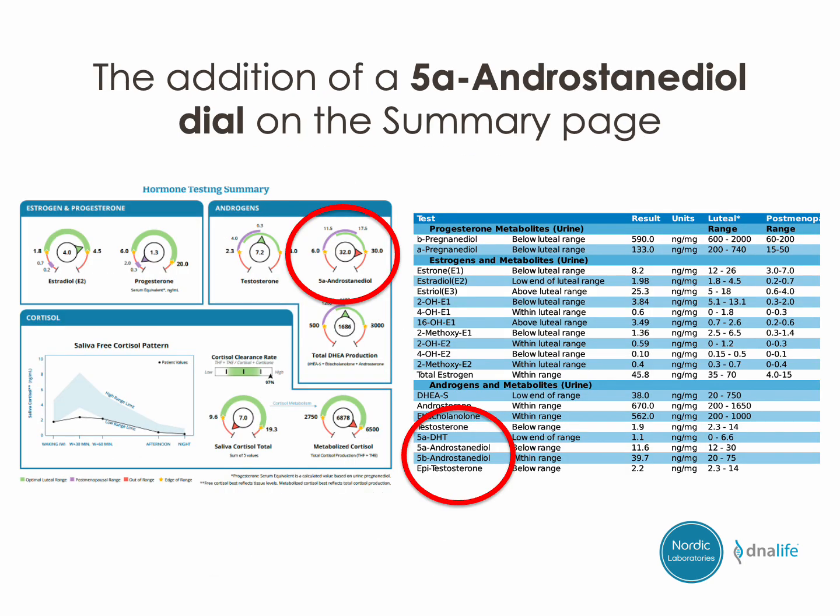Okay, then the addition of 5-alpha androstenediol on the summary page. So that marker was always included in the old report in the table, as indicated on the right-hand side, except it was not included on the summary page on page 1. So 5-alpha androstenediol is very unique in that it is thought to be the best marker available of DHT formation and activity inside the cell.